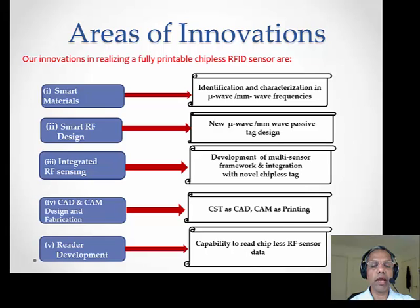And we also have the CAM. We are using, for example, a Sato printer in our lab, or we can have the 3D printer for additive manufacturing. We need this kind of innovation in the microwave domain as well. Reader development. We need to develop a very low-cost reader which is capable to read chipless RFID sensor data and quickly interpret the data into the right physical parameter. How can I do that?